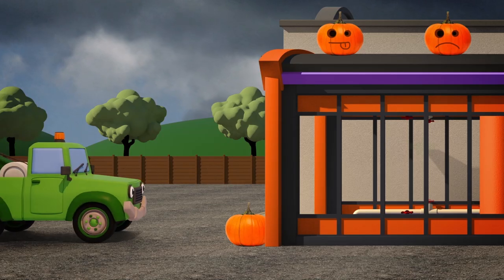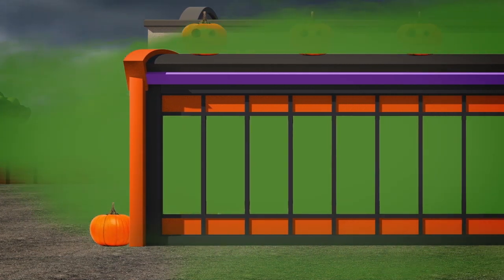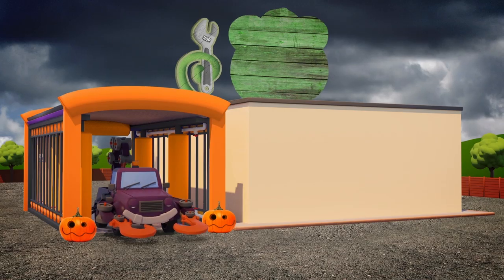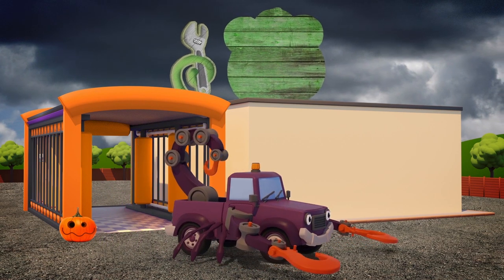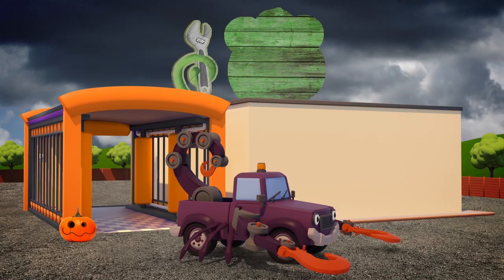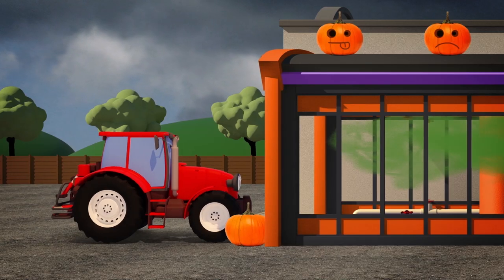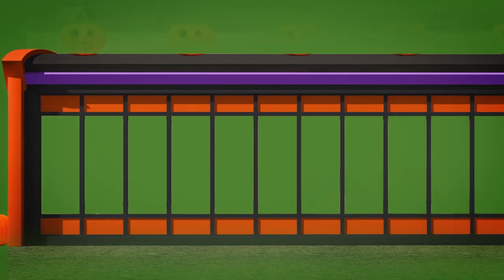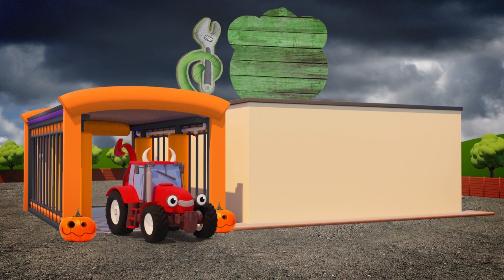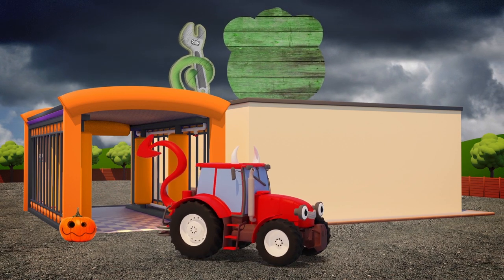First in, our new truck, Tilly. Her costume's a real zinger. She makes a brilliant scorpion. Just watch out for her stinger. Next up is our friend Trevor. Let's take it to the next level. Just add a tail and some horns. What a cheeky devil.